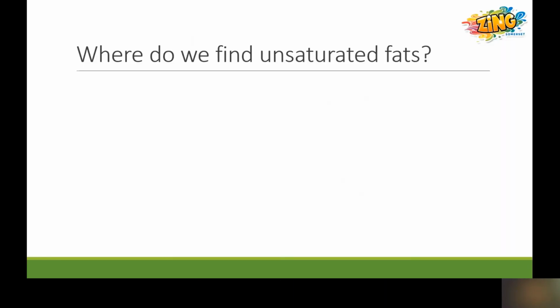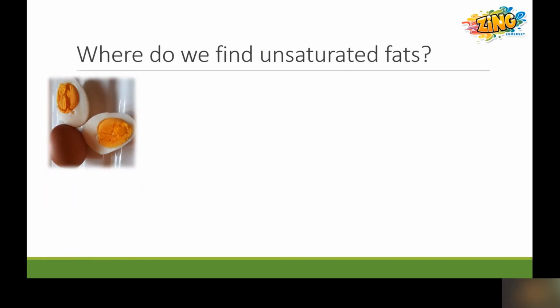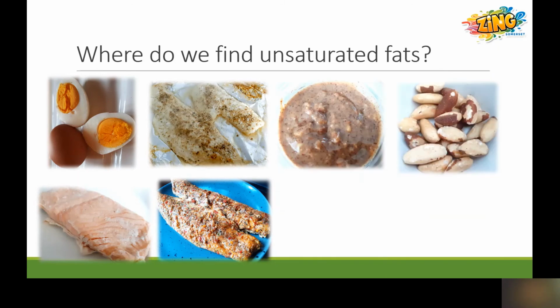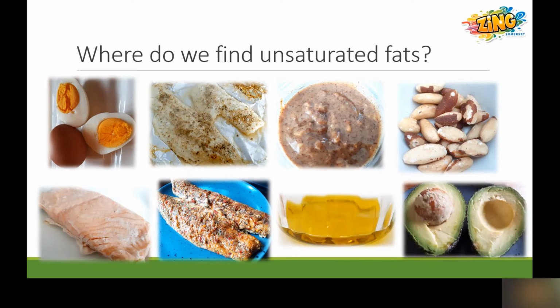So where do we find unsaturated fats? Well, as well as saturated fats, eggs also contain some unsaturated. It's also present in lots of different fish, such as salmon and mackerel. In nuts, nut butter and seeds, they contain unsaturated fats. Oils such as olive oil and avocados.